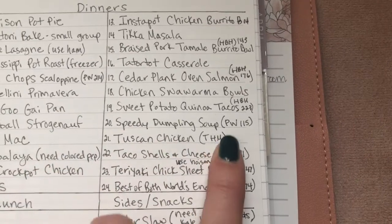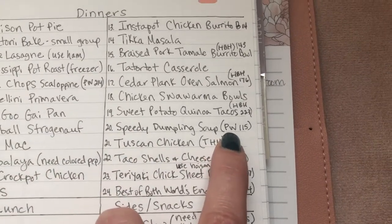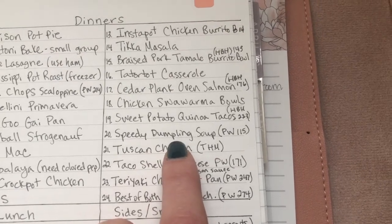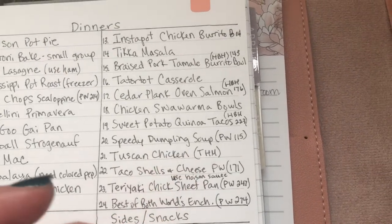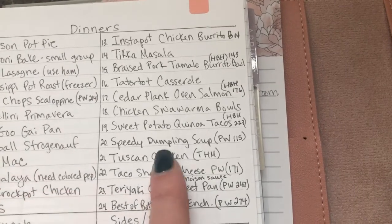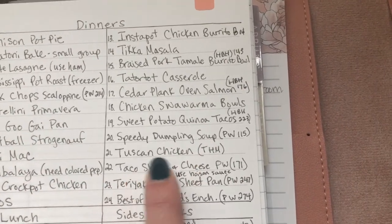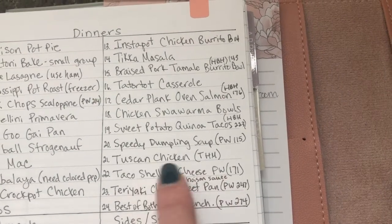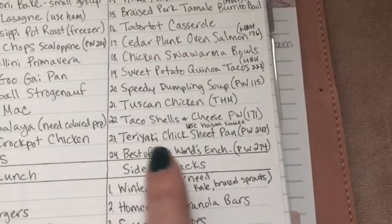Speedy dumpling soup. This looked absolutely delicious. That's from the new Pioneer Woman cookbook, and you would think chicken and dumplings, but it's like an Asian dumpling, Asian pot sticker soup. Tuscan chicken. This is one of my favorite Trim Healthy Mama meals, and I will serve that over pasta.